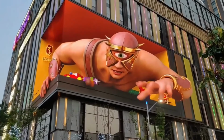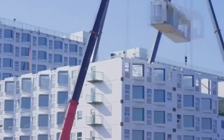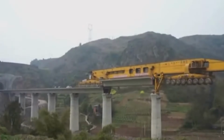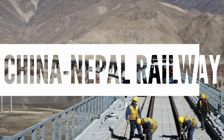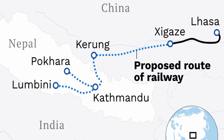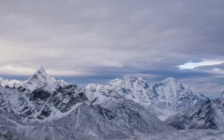As far as technological advancements go, China is pretty far ahead. They achieve architectural marvels that seem impossible to other countries. I mean, this is a country that rebuilds an entire bridge in 24 hours, and it's as if nothing happened. Now China has another mega project, which is the China-Nepal Railway. This is a railway unlike any other, going for so many miles. However, that's not the most shocking thing about it.